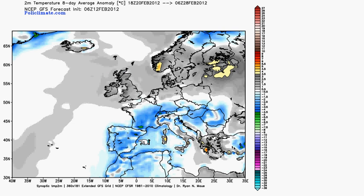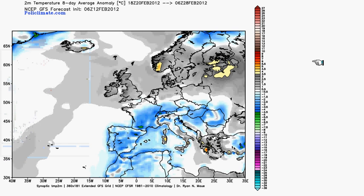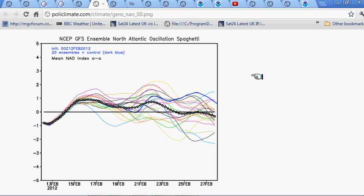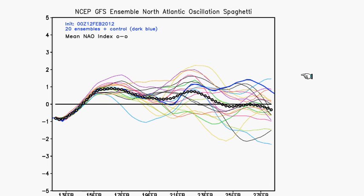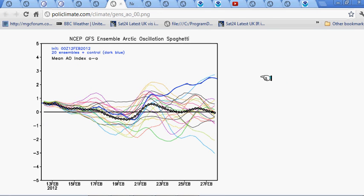This cold air has been squeezed away to the south by then, and it looks to me as if that's a reasonable pattern. That's a reasonable thing to expect through this period. The NAO is going to be staying around about neutral, bouncing into positive territory at times, so hinting that this westerly wind is starting to strengthen back again across the Atlantic.